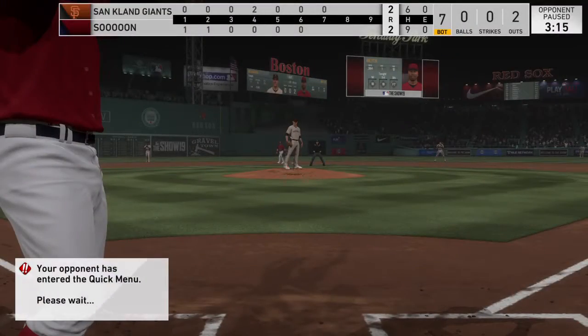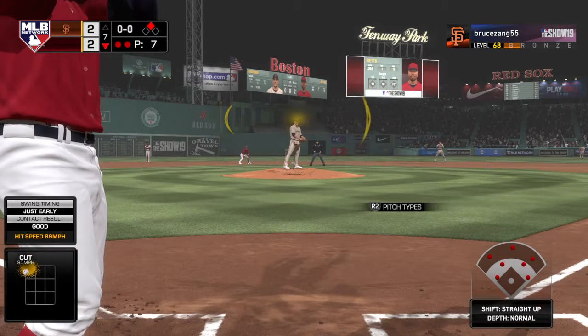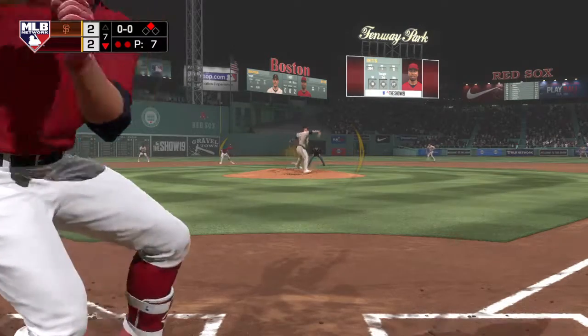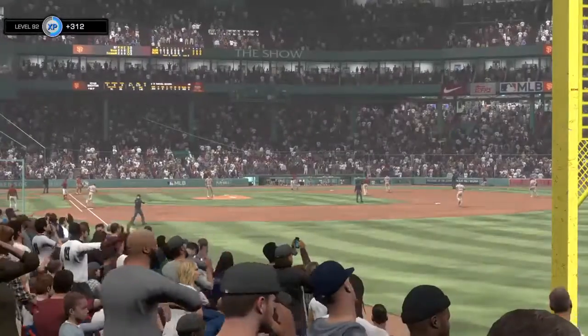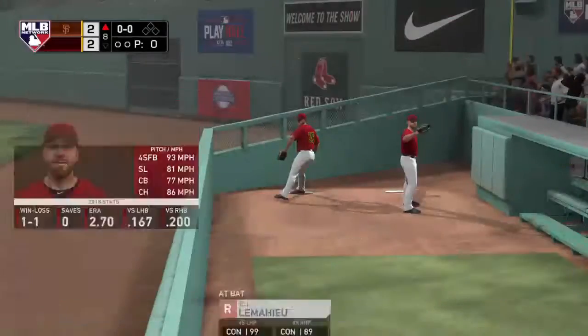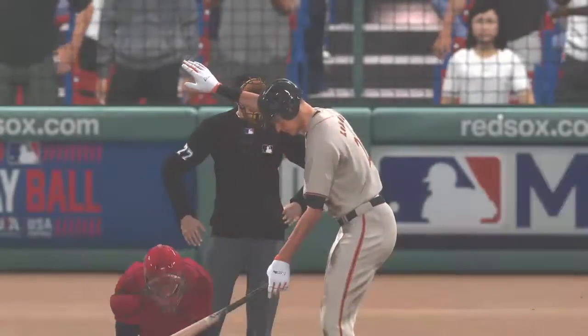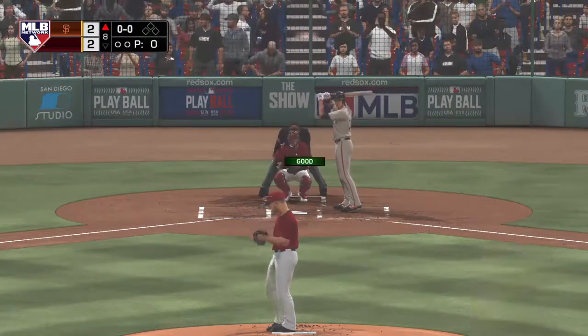Here's Mookie Betts, runner in scoring position. Mookie. Hoping to keep it tied. Here it comes. And nothing will come of the 2-out double as the inning is over. Will Smith comes on now, and he's just hoping to keep this thing tied. No save opportunity here. Now back to the top of the lineup.